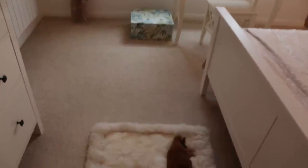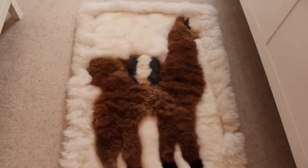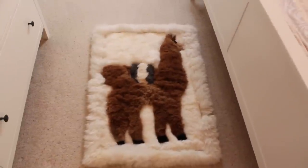And then coming down here, I have got a llama rug, and this was a present from my mum and dad when they went to Peru, and it's my favourite thing in the bedroom. And that is the end of the room tour.